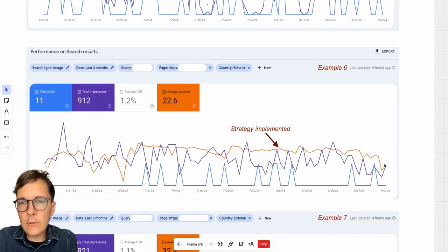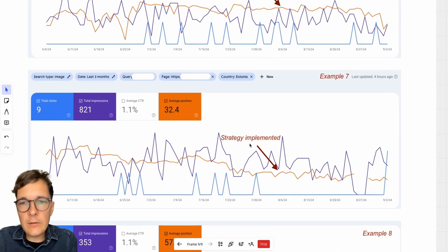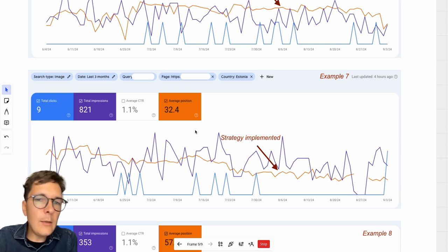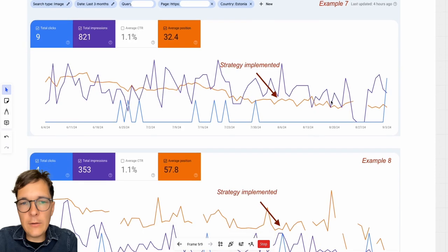Number 6, there's a drop here, although this is the last 3 months, and I know that this image has been going up and down. So I would say it's in normal fluctuations, although you could say that it's a drop. Number 7, same. There has been a small decline for this particular image. By the way, this project of ours has tens of thousands of images, so we don't really worry that much about images. I just took 10 images that do get some clicks. I just wanted to see, can we make them better? But no, that's not the case here with example number 7 either.